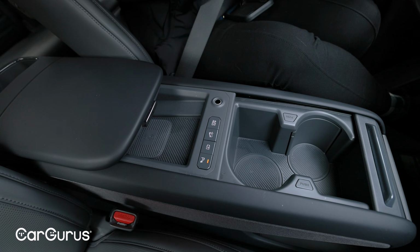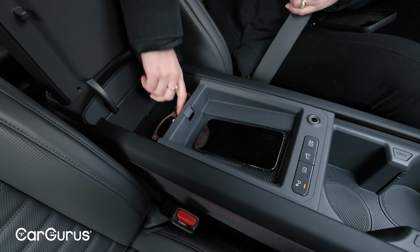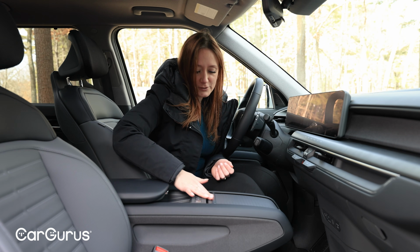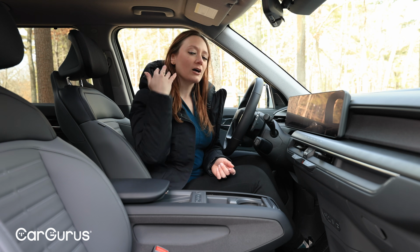On this console, we've got a wireless charging pad right here, a little covered cubby in here. I can fit my sunglasses and move them around a little bit. Not a lot else. You can cover your cup holders if you want to, expand those. There's not a lot of other covered storage.